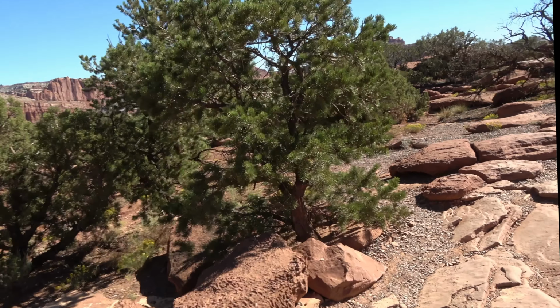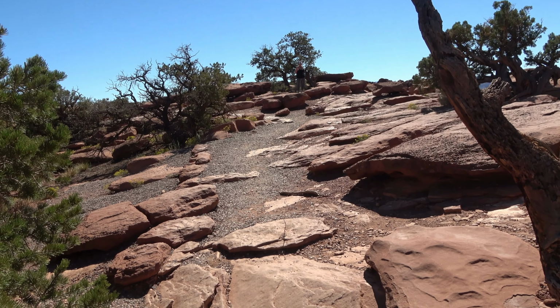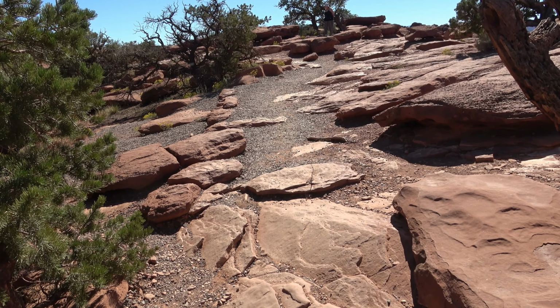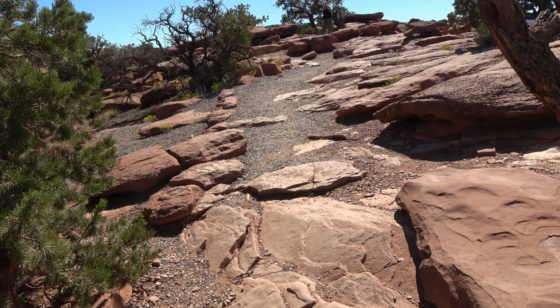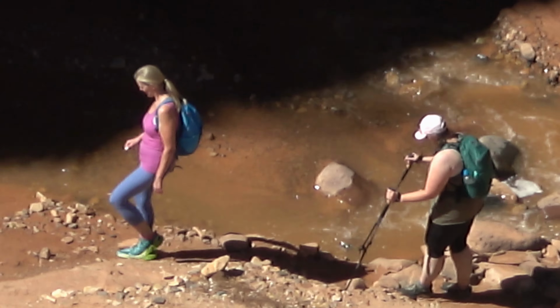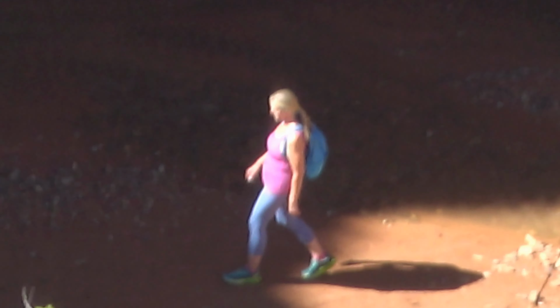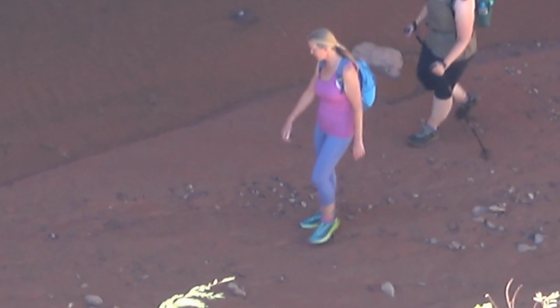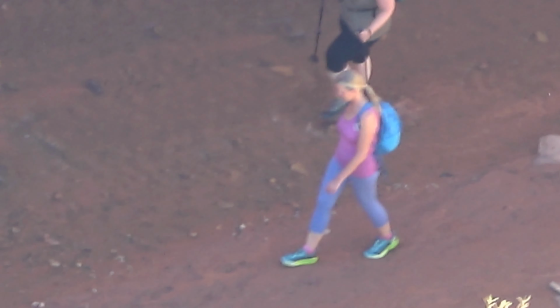It's right here if you want to go to the overlook. Since I went the wrong way. Wow. Be a long hike down there. It's pretty though. Walk in the river.